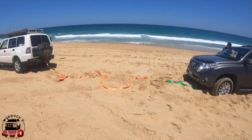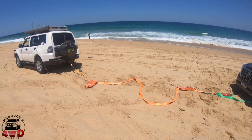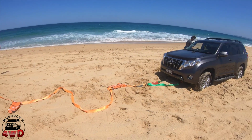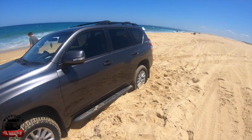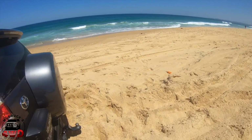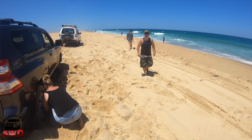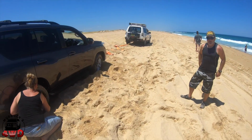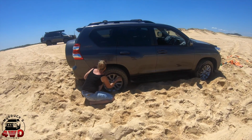He's hooked up the strap to an equalizer, and we're going to do a gentle tow to start with. We're just getting this lady to let her tyres down to 12. Stockton is stupidly soft. And Brett's going to orchestrate the recovery. So Brett's going to give the instructions.